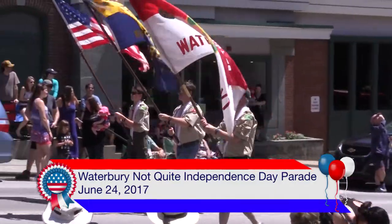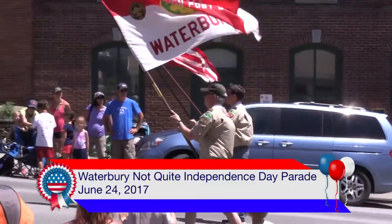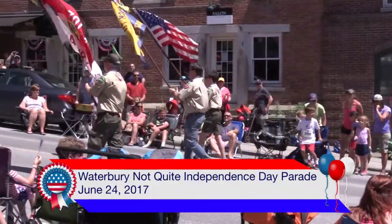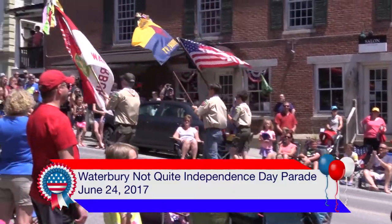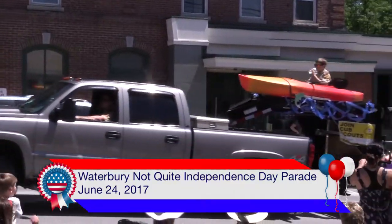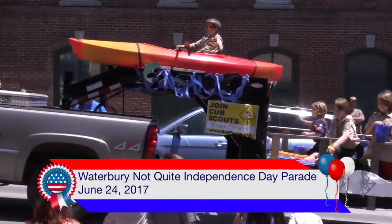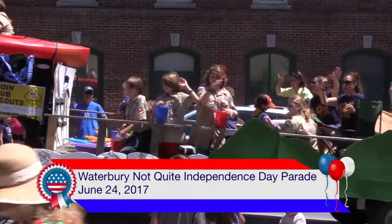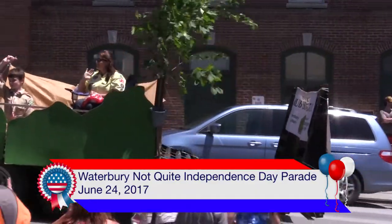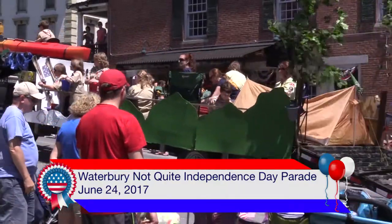How many of you were Cub Scouts when you were little? Raise your hands, Cub Scouts. Here we have Cub Scouts pack 7-11. All things Vermont, they put together a great float. Cub Scouts pack 7-11, Waterbury Duxbury, chartered by the American Legion Post 59. Great float. Cub Scouts, great organization.